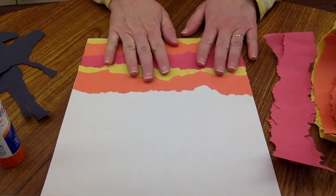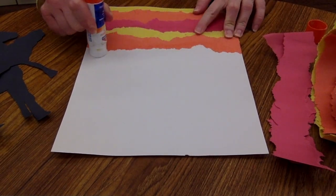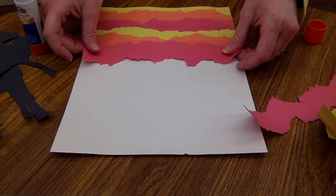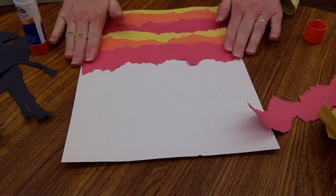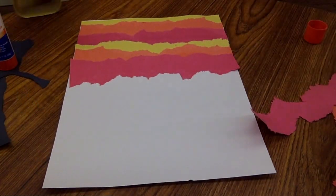You can put them on your paper any way you want. I did use a pattern, but you don't have to put them in a pattern. You can just do them like one color randomly. You need to put your glue on. So next in my pattern is red. And then I just put it on to cover any white spots. So we're going to do that for all the rest of them, all the way down.